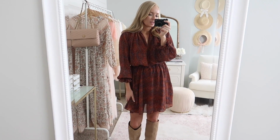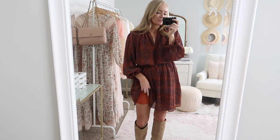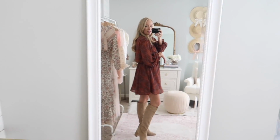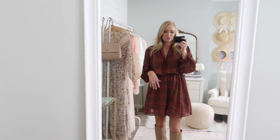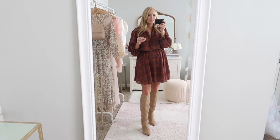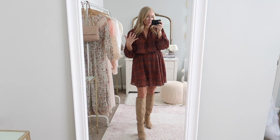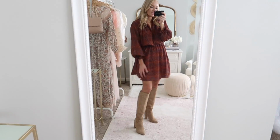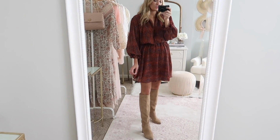I am wearing my normal size small. There is a liner underneath. It's a lot shorter than the dress. Maybe not work appropriate because of that. It just seems a little bit on the shorter side. I'm 5'5" for height reference. If you're petite, I think you could make this work for work, but if you're taller, it probably will look a little too short. I paired it with a neutral tan bootie.